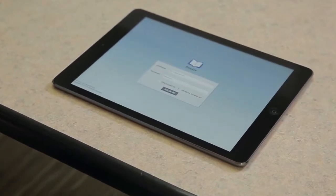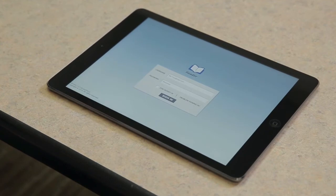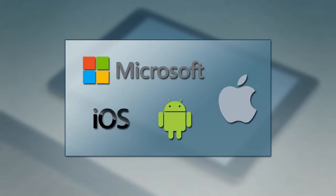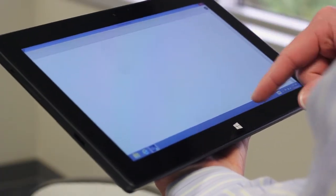Using a mobile platform, trainees can access lessons directly from their favorite personal or government-issued device. By supporting major devices such as Windows, Macintosh, Android, and iOS, trainees can use a system they are already familiar with rather than needing to purchase and learn a new platform.